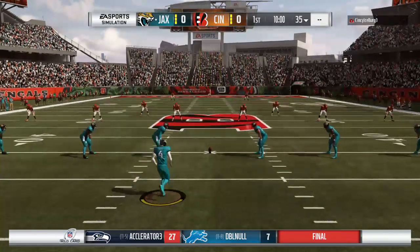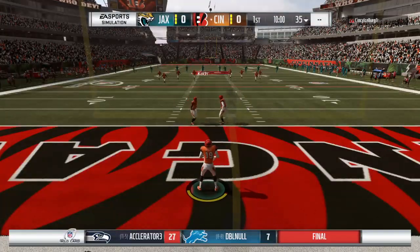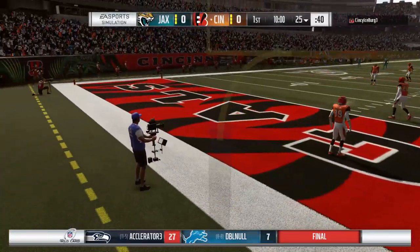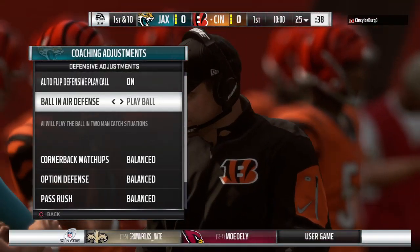The battle for the Lamar Hunt Trophy begins as we're underway in this AFC wildcard game. And they will not get a chance to return this one as it's through the end zone for a touchback.